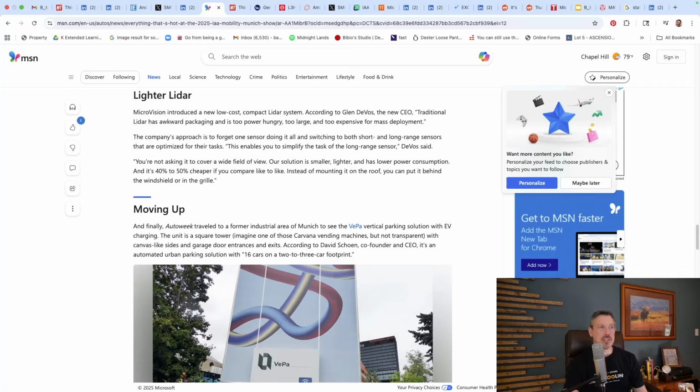This enables you to simplify the task of the long-range sensor, DeVos said. You're not asking it to cover a wide field of view. Our solution is smaller, lighter, and has lower power consumption, and it's 40 to 50% cheaper if you compare like to like. Instead of mounting it on the roof, you can put it behind the windshield or in the grill.